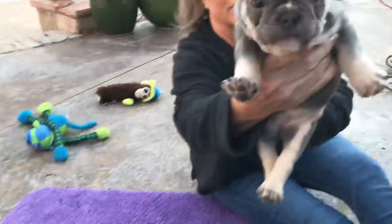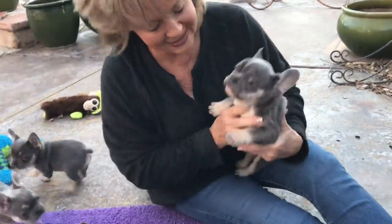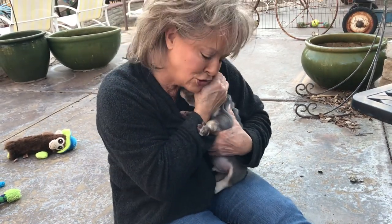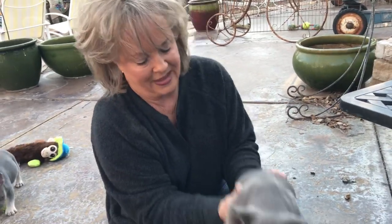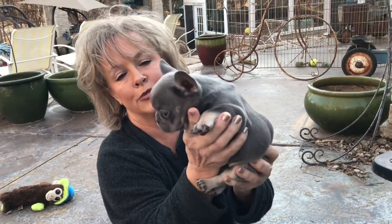Look at his little points above his eyes. Who is that? Is that Chandler? This is Joey. This is Ross. This is the Friends litter, so they're all named after friends. We've got Monica and Phoebe here somewhere. And this is little Monica. She's tiny. She's going to be a small girl.